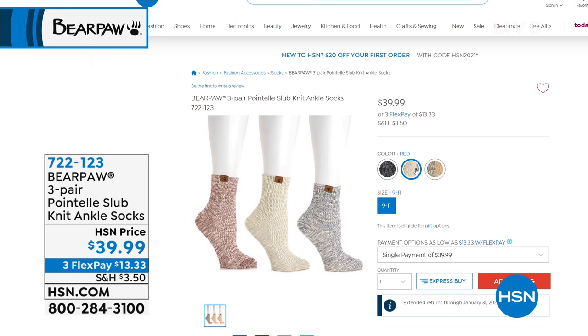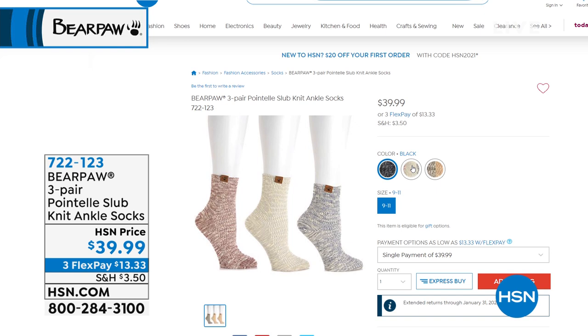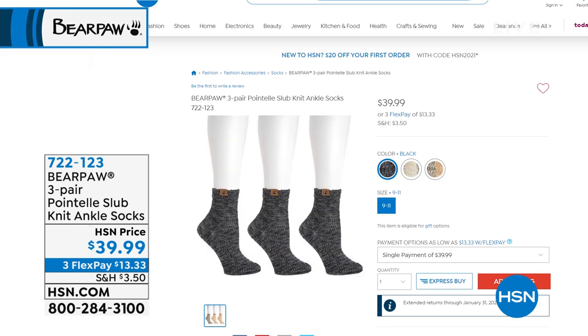In the middle there, that's called the red option. And then the last one is black, so you get all 3 black. Those are the ankle length ones. And then the ones I have on are the taller pair. So there's 2 different ones you guys can check out, but they're a great price point for 3 pairs of socks. Kind of can't beat that.